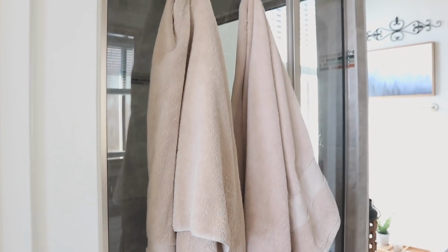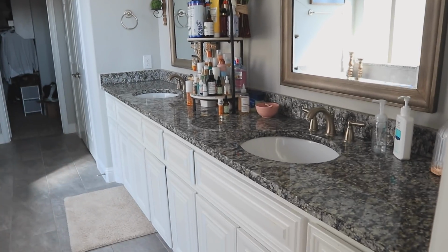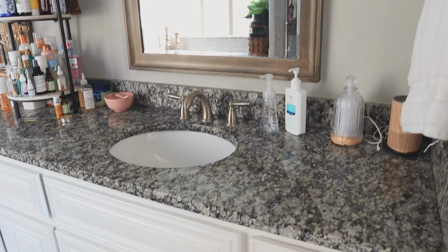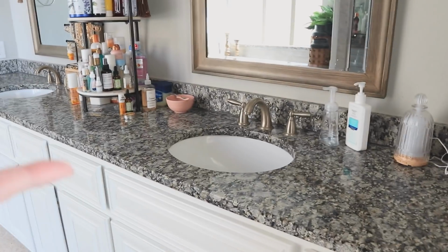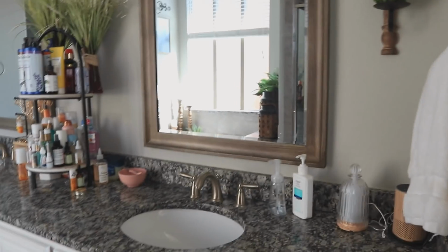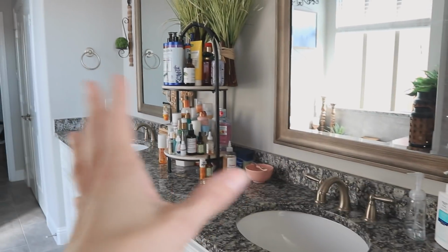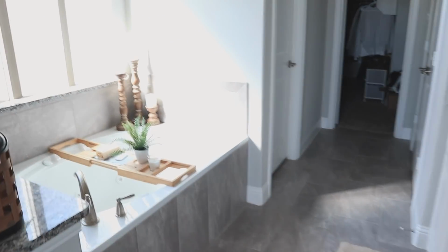And we've got the shower through here. I'll show you a feature of the shower that I really like. And then the double sink has the same exact cabinets as the kitchen, the same granite as the kitchen. The upstairs does not have the granite. It's just the master bath that does. And I still need to honestly redo the countertops and everything of this bathroom. I just haven't quite gotten around to it.